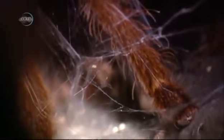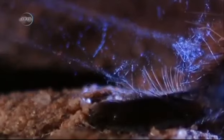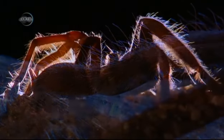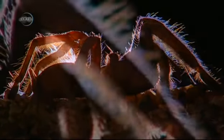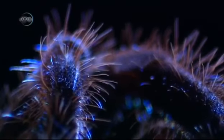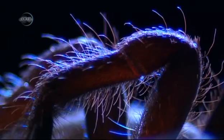While out of sight in its burrow, the spider can detect any movement around. Silk is the extension of their body and senses, and they read all the signals of the outside world with the hairs on their highly sensitive legs. They can feel, hear, and even taste with them.